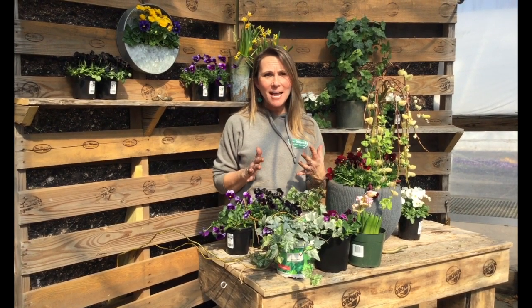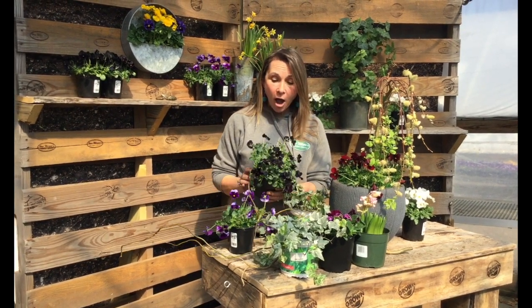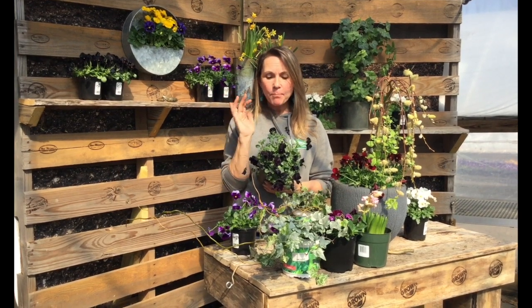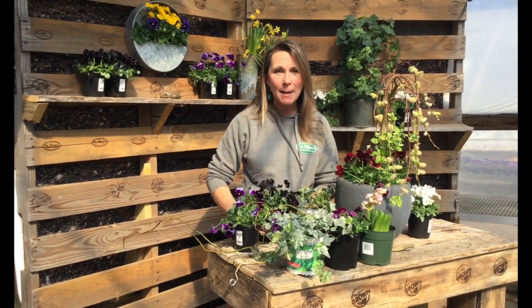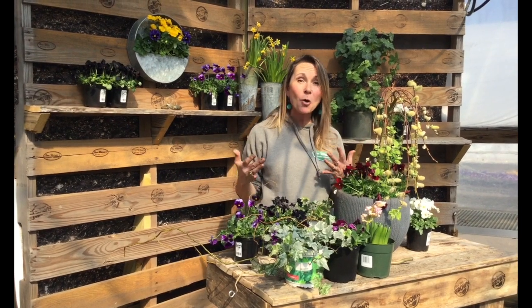So done with winter, and the best way to make myself feel really good this time of the year is with plants. And we have so many gorgeous plants here at the nursery. Our greenhouse is just blooming and filled with color, and in particular with these beautiful pansies. Pansies are one of the best flowers to use this time of the year to give you a touch of spring, because guys, they are so cold hardy.